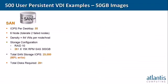Okay, so I wanted to give you an example of what this means. Let's take a typical 500 user persistent VDI example with a 50 gig image. If you were to design a SAN to deliver 50 IOPS per desktop, and remember that's less than a physical PC with a 7,200 RPM drive user experience, but fairly high in the world of VDI in terms of what people design for. 6 nodes, kind of an average production density that we see out there, 84. We typically see between 80 and 100 VMs. Some are as low as 30, so we picked a middle density there.